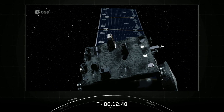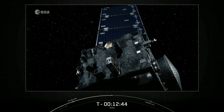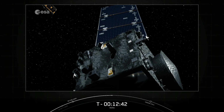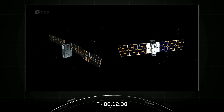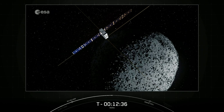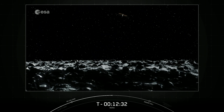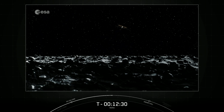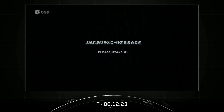But Hera is not going alone. It takes with it 2 briefcase-sized CubeSats to go in closer and take more risks than their parent spacecraft. And they'll end their duties by touching down on Dimorphos to gather extra data on its surface and gravity field. If a body of this size ever struck Earth, it could destroy a whole city.